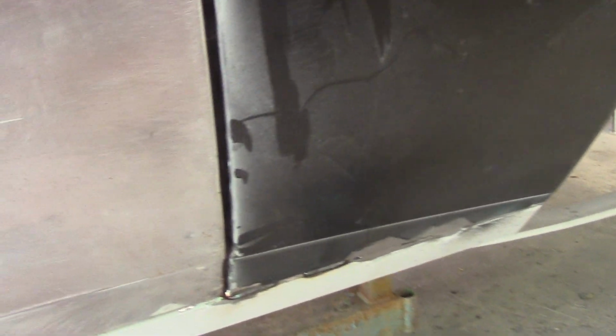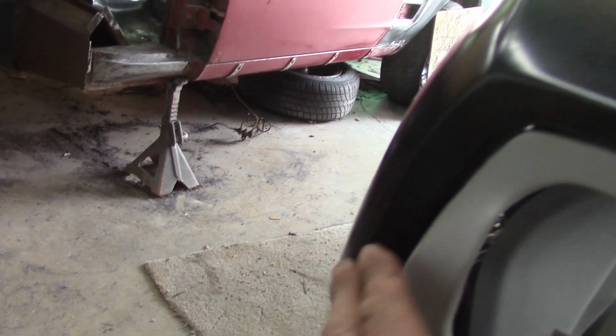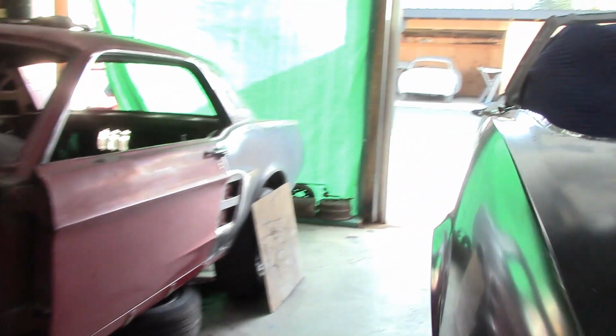I've opened the door. Body line is lining up. Everything is lining up inside the wheel wells here. I got to do all my plug welds. It's looking good. And of course across the back here, it's lining up nicely with this. Even though I'm replacing this pan, it's lining up. So that's a good thing.